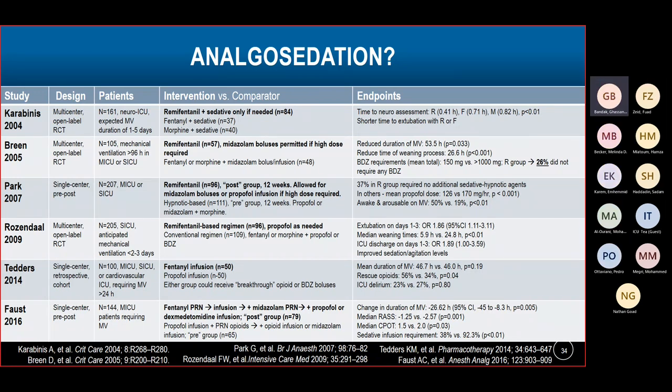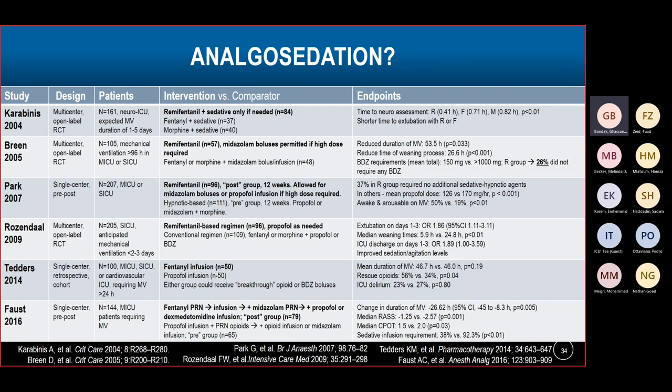Hey, Nathan, thank you for the lecture. Two questions. So the first question is, did we create a ketamine infusion protocol? And the second question is, if we are to implement the analgosedation protocol, and I know we talked about that earlier during the PAD committee.